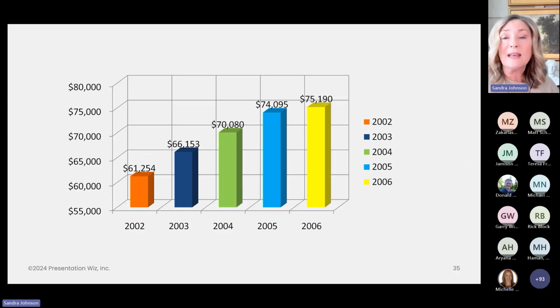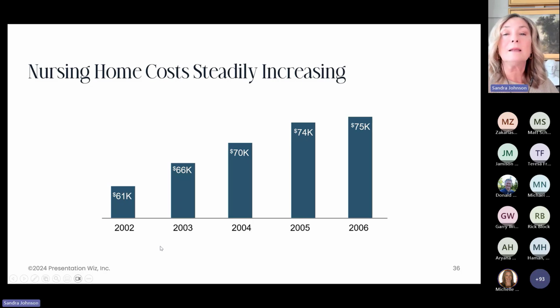Oh my gosh, that's everything I would do. The 3D, and I think that's what you meant by flatten it, is misleading, because by its nature, 3D makes the number look higher. So this is where we came. Nursing home costs steadily increasing. And here we have nice flat bar charts or column charts.